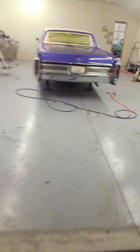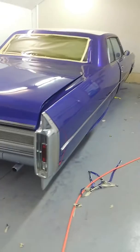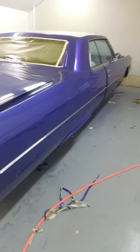What color finish trim did you just sign? Oh, we're going to go with that burgundy. Oh yeah, look at that. Look at that. I'm telling you right now, you wait till that Wetwet Plus gets on here. This shit is no joke.